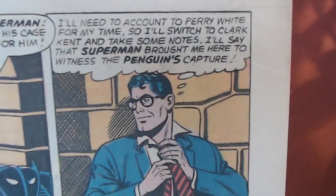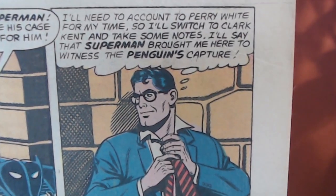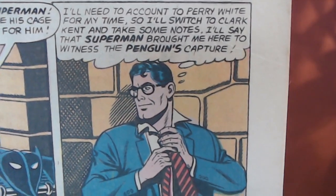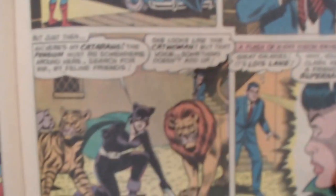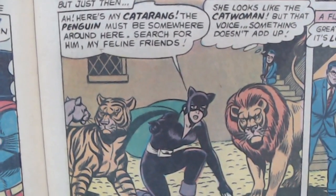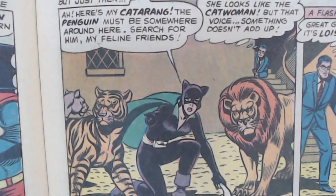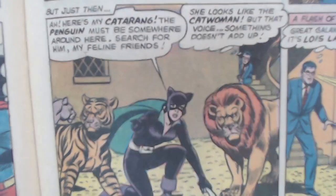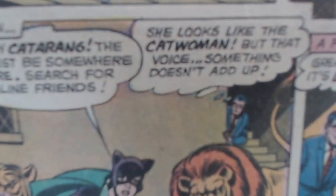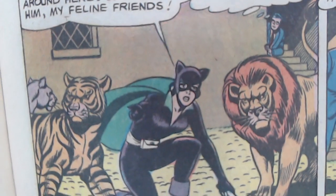I'll need to account to Perry White for my time, so I'll switch to Clark Kent and take some notes. I'll say that Superman brought me here to witness the Penguin's capture. Here's my catarang. The Penguin must be somewhere around here. Search for him, my feline friends. She looks like the Catwoman, but that voice, something doesn't add up. Clark, Superman's on the steps looking in. Look at the cats.